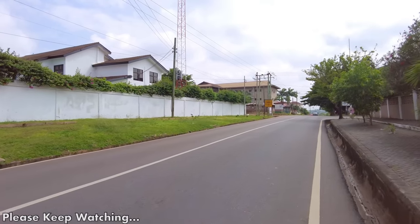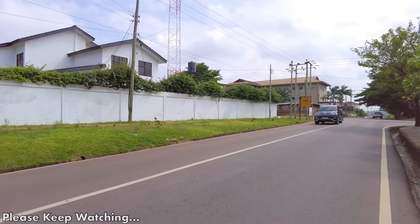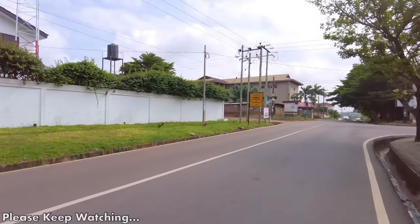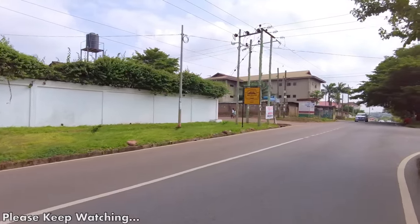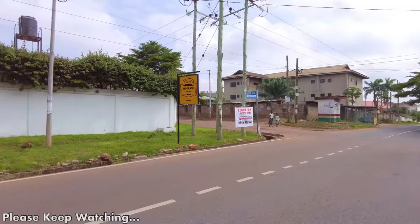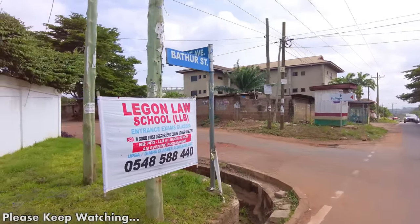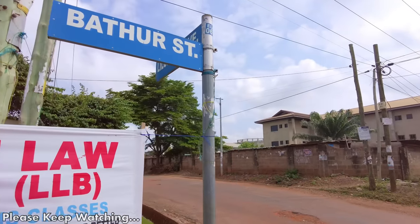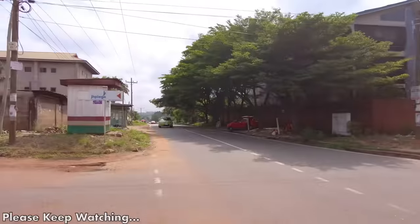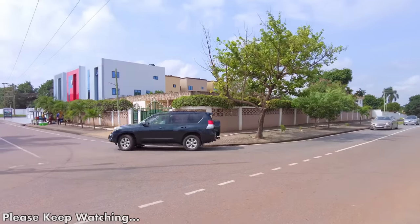Very windy here, very comfortable. So we are on the, currently we are on the Bathur Street. Bathur Street. Let me get close and show the street. We are on the Bathur Street here in East Legon. We are exploring all the streets, the lanes, the avenues, everywhere in East Legon here.